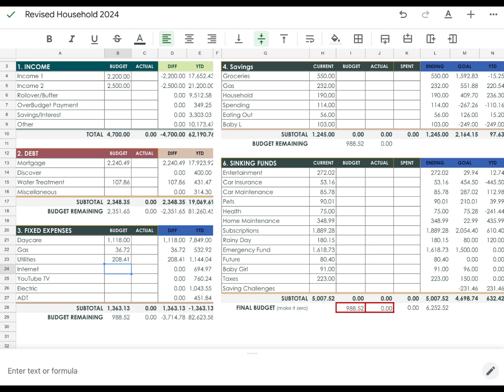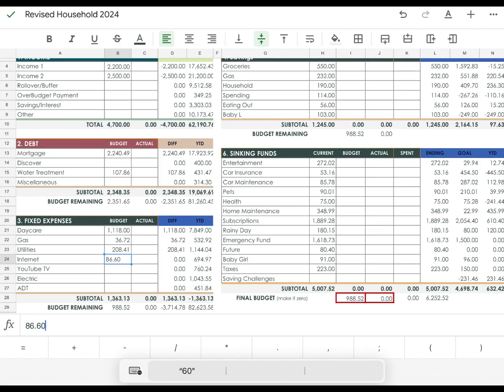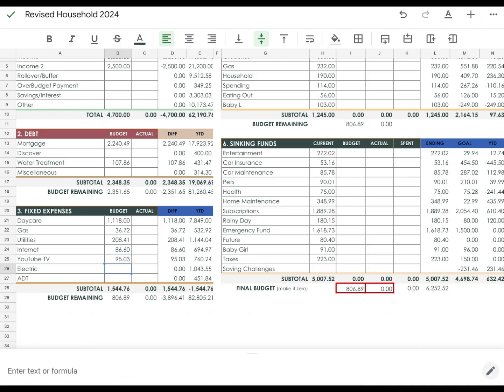Next is going to be the internet, which stayed the same at 8660. And then we had YouTube TV at 9503. Y'all, football season is in session. Oh my goodness. Okay, this is my time.